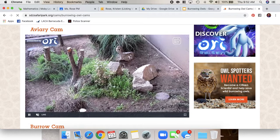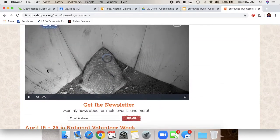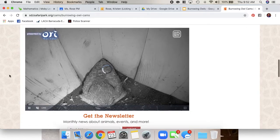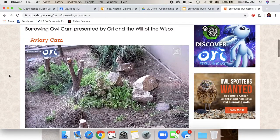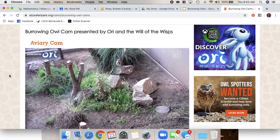So you can see it's perched up here on this rock. Their burrow is under here, and it's turning its head side to side. And then you can actually see in the burrow, I think there's a mama bird sitting on eggs. So these are really fun, really cool to look at. If you Google, there are some other ones in Florida that you are able to see.